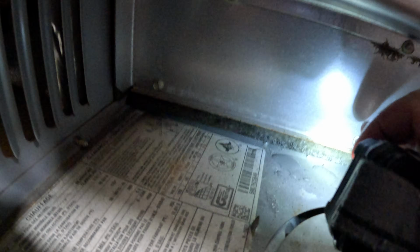Now another problem that we're having with this unit, it's actually leaking water. And there's the possibility that this could have caused some complications with this unit as well. If you notice here, you even got water in here too. So we could have issues here with drainage. Here's your drainage right here.